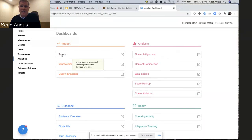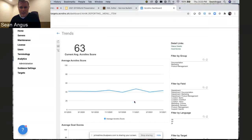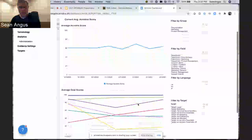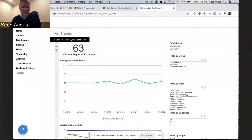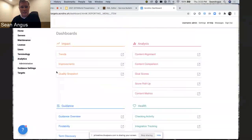At a high level, I could come in here and take a look at a trends report. Over time, how is my organization trending in the alignment of the content to that defined strategy? And I can organize that by business function, department, product line, any type of filtering model that you want to follow. I can go down to categorical scores. So this is an example of the insight that Acrolinx can provide as a trends report. And again, that's a high level look.